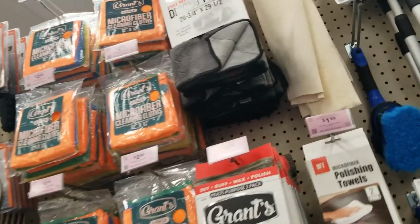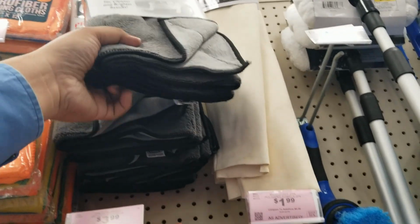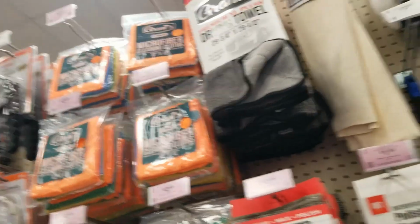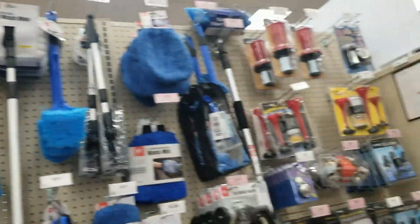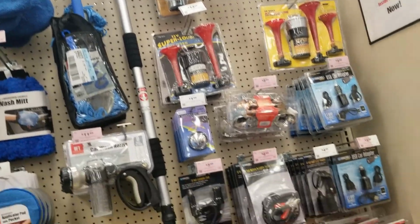And then of course you got the smaller microfiber towel packages right there to the right. Yeah, that thing feels real good. The drying towel. And then you got some air horns and electrical horns there.